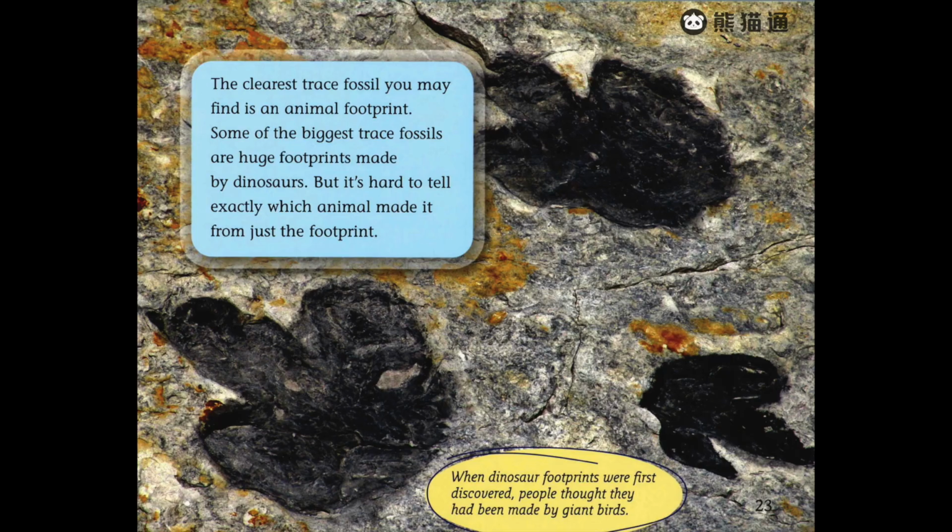The clearest trace fossil you may find is an animal footprint. Some of the biggest trace fossils are huge footprints made by dinosaurs. But it's hard to tell exactly which animal made it from just the footprint. When dinosaur footprints were first discovered, people thought they had been made by giant birds.